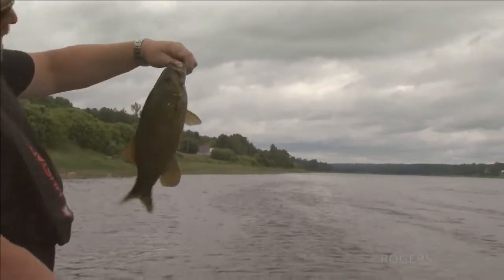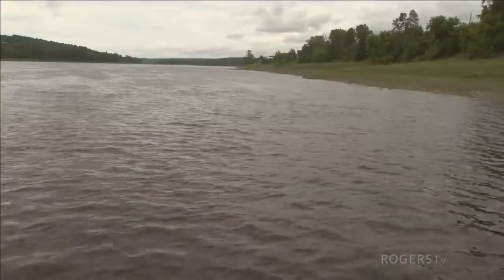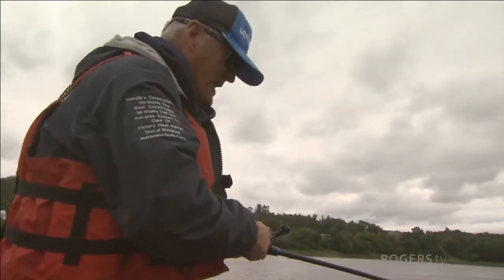There, turn him this way. There you go. Good fish. All right, buddy. Get back in there. I can't put that talon down because there's so much rock here. All it would do would beat and crash down the bank.